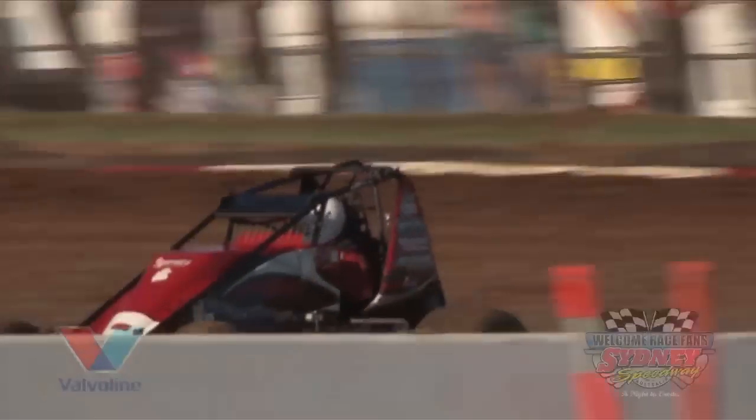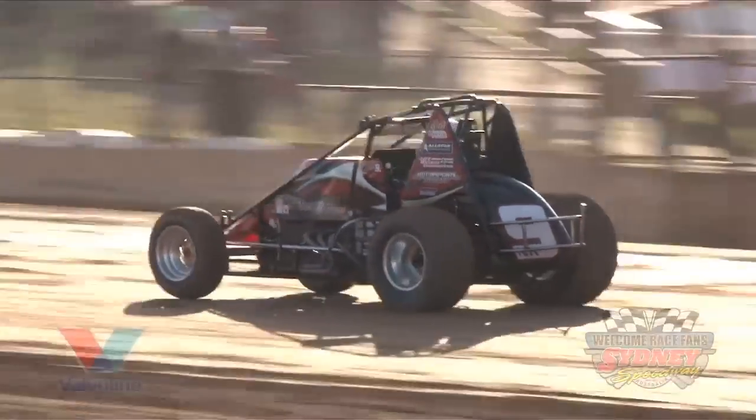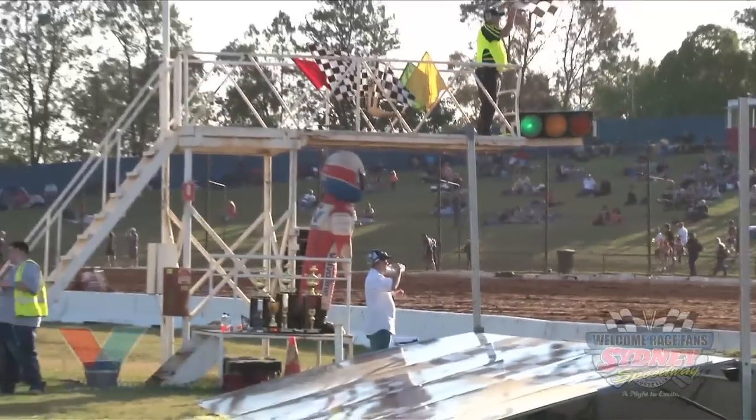One turn remaining. The second generation racer, Kyle Corn, wins the second heat race of the Wingless Sprints here tonight, thanks to Frank's Auto Parts.